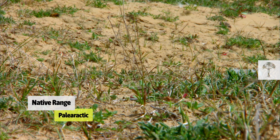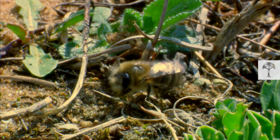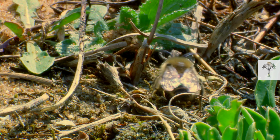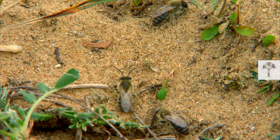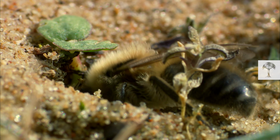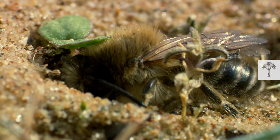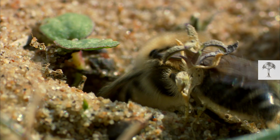In early spring, the air is buzzing with male bees. They've spent the winter underground in the nests where they grew as larvae. Males emerge before females, and now they're hunting for the first females. Female bees release a particular scent. A male can even smell a female still hidden underground, and in his eagerness tries to dig her out.